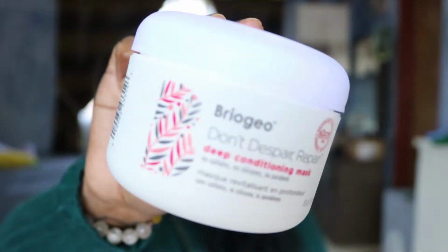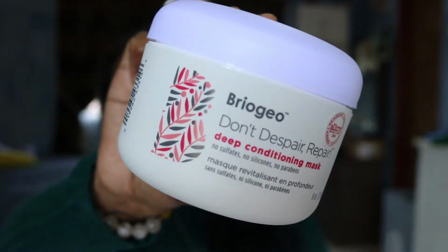The next product in this box is the Briogeo Don't Despair Repair Deep Conditioning Mask. I've already started to use this mask, and this mask is a game changer. I'm a person who doesn't actually use any conditioner. I like to shampoo and then I don't really waste my time on conditioning, because whatever conditioner brand I'm using, I don't think it's worth waiting about 10 to 15 minutes soaking my hair. And when I rinse them off, I usually don't see any difference.